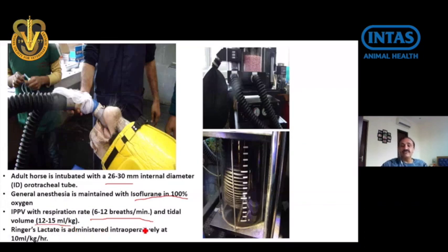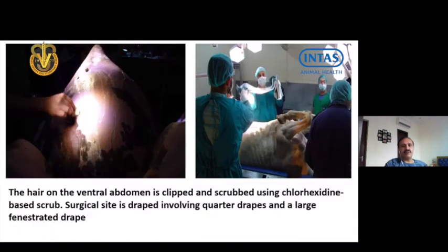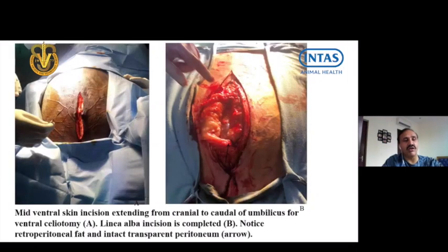Simultaneously fluid is given. This positive pressure ventilation has to be given. Why positive pressure? Because whenever there is colic, there is a lot of gas, and when you put the animal in dorsal recumbency, because of the distended intestine, it is likely to push the diaphragm and there can be dyspnea. So always start with positive pressure ventilation along with isoflurane and oxygen. The ventral abdomen is properly clipped and draped, and then we make a 25 to 35 centimeter long incision.